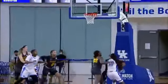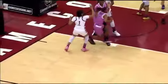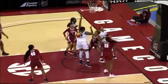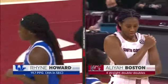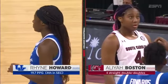A massive star matchup today. Yeah, two of the best players in the country, and it starts with Rhyne Howard, a 6'2" versatile guard. She can score from all three levels, 36% from three, has a mid-range game and can get inside as well. And then for South Carolina, Aaliyah Boston, the 6'5" center. She has an imposing presence on the defensive end of the floor. 4 blocks per game in conference, has extended her range out to 3, and an absolute nightmare to deal with when she gets the ball in the paint. Rhyne Howard, 4th in the SEC in scoring. Aaliyah Boston, 4 straight double-doubles.